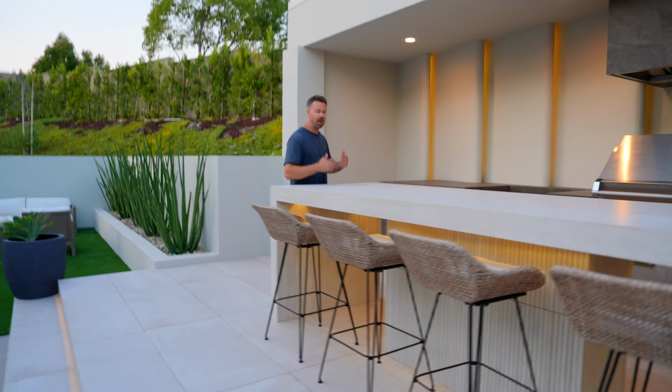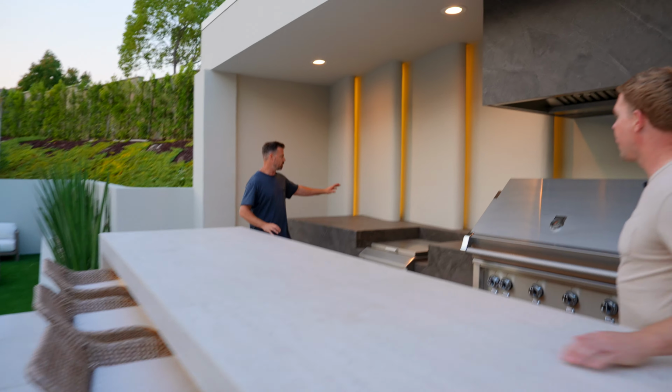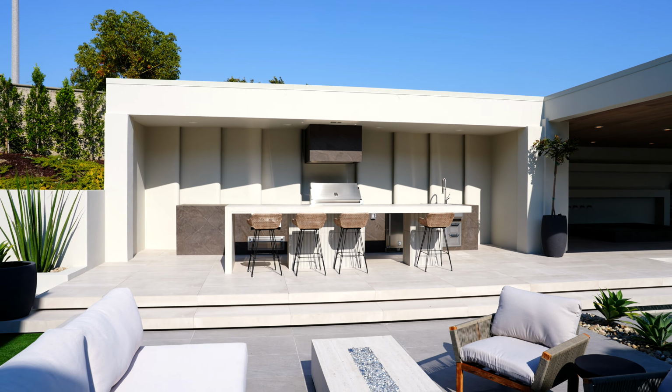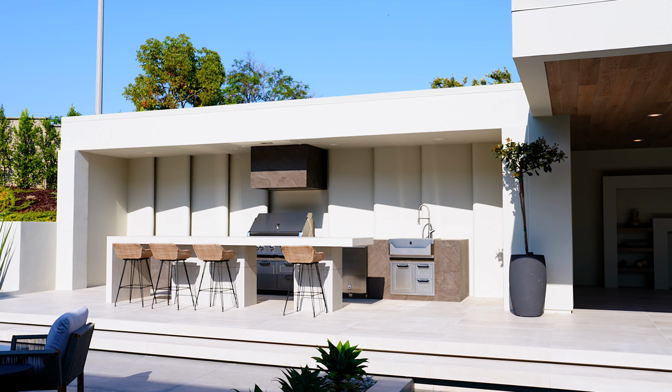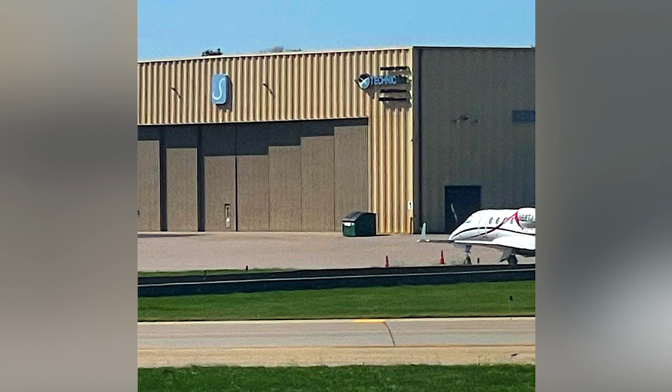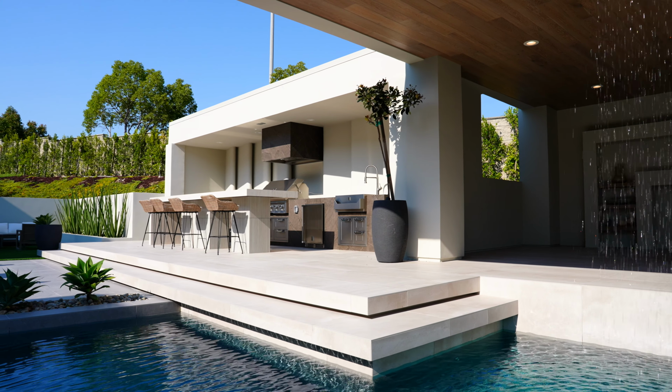We've never done it. We haven't seen it done before, but this pillowed wall. Now, this was actually inspired by a drive that I had passing by a huge airport hangar. And you'll see in this airport hangar photo that I took, it had these kind of layered doors, and that started the inspiration for this.